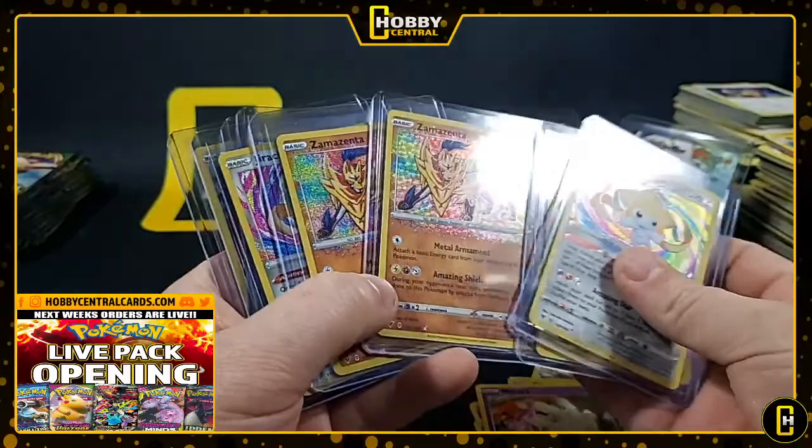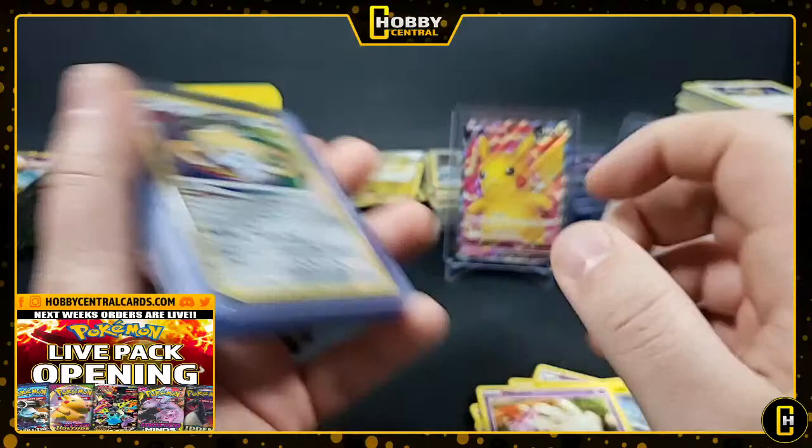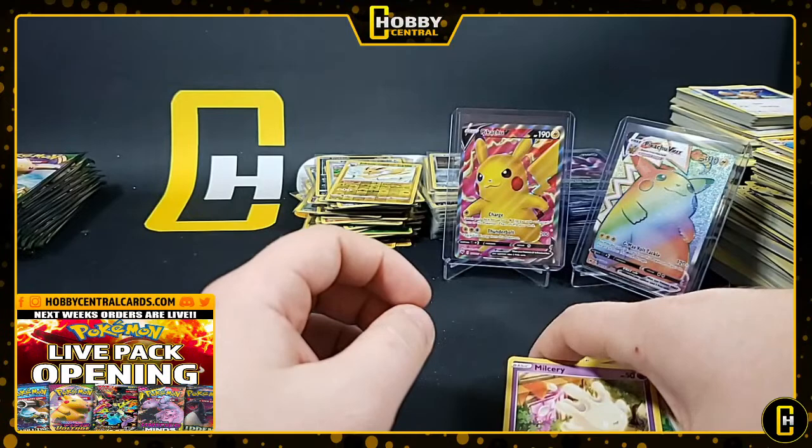1, 2, 3, 4, 5, 6, 7, 8. So now we're back on par. Unless we get another amazing rare out of this set. We were above par, but now we're back on par.